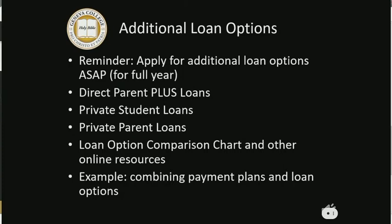We can't recommend a specific lender, but we do have a list on our website through elmselect.com that lists lenders that we've worked with in the past and have researched and offer competitive rates and excellent service. So that would be a place to start as well. We'll share more about loan options in our next webinar. But for now, I just wanted you to know those are the available options.